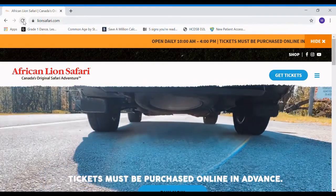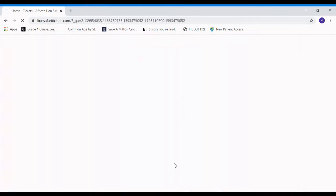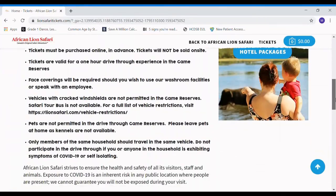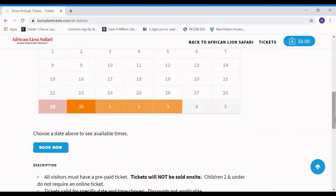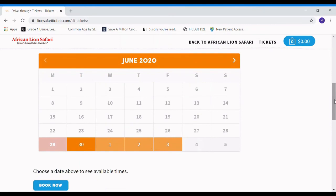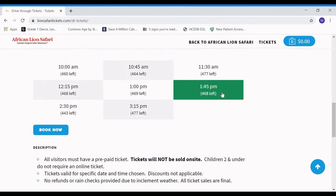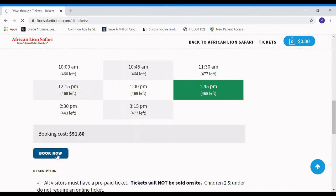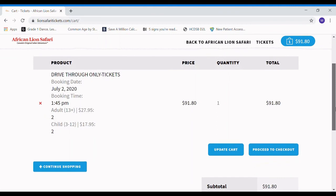Currently, African Lion Safari only has the drive-thru portion of their park open. In addition, you cannot purchase your tickets in person at the park. They must be reserved online prior to your arrival. You simply pick your date and time and indicate how many people will be attending in your party. You will require a PayPal account in order to purchase your ticket.